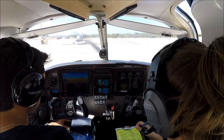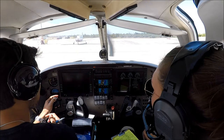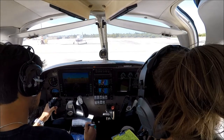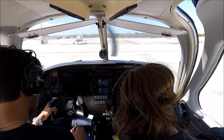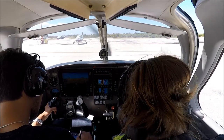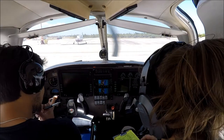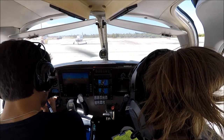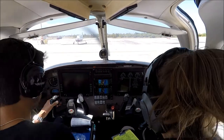Okay, so I'm gonna call these guys. Ground. Melbourne clearance delivery, Cherokee 639 Foxtrot Tango, ready to copy IFR clearance. Cherokee 639 Fox Tango, Melbourne ground, cleared to the Melbourne Airport as filed. On departure, maintain 1,500, expect 3,000 in 10 minutes. Departure will be 132.65, squawk 4232. Cleared to the Melbourne Airport as filed, expect 1,500 and 3000 after 10 minutes after departure. Departure frequency 132.65, squawk 4232. Cherokee 639 Fox Tango.